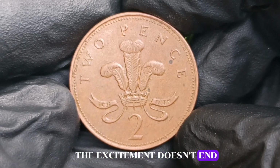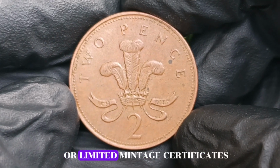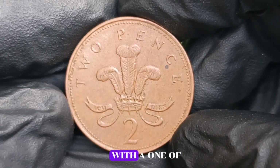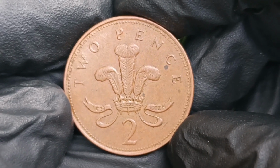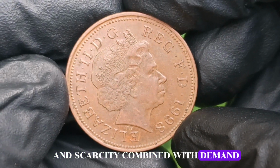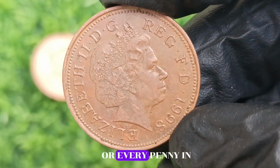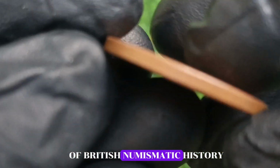The excitement doesn't end with physical design. Some bicentennial coins have unique serial numbers or limited mintage certificates that add to their rarity. A regular pence coin might have had millions of copies, but a bicentennial era coin with a one-of-a-kind defect or historical twist might have had only a few dozen ever produced. Rarity is the pulse of the coin-collecting world, and scarcity, combined with demand, creates immense value. This drives numismatists to dig deep, investigate every batch, and turn over every stone, or every penny, in this case, on the hunt for these glittering treasures of British numismatic history.